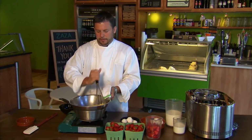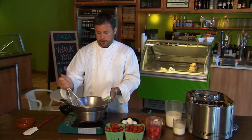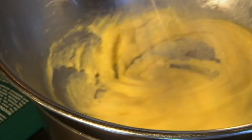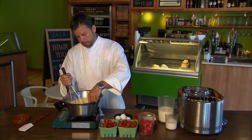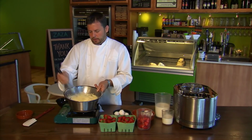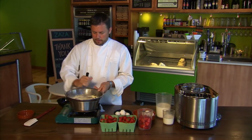This also helps melt the sugar. And we're just going to whisk this gently over this water bath until it's warm to the touch. And this does take about maybe 2 minutes. You can tell when it's done, it will be warm to the touch. It also gets a little bit lighter in color and a little bit light and airy. And this is done here.